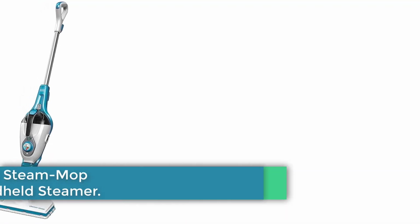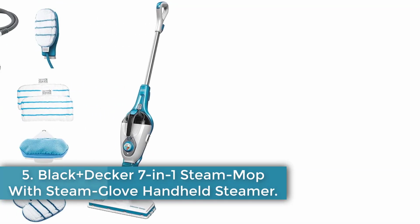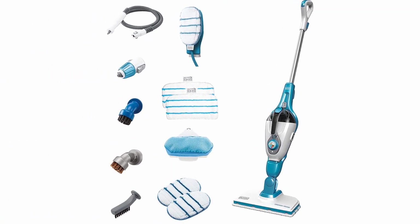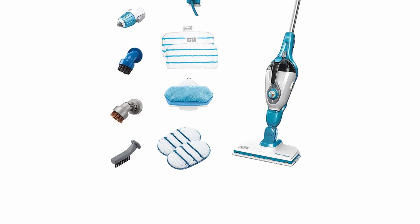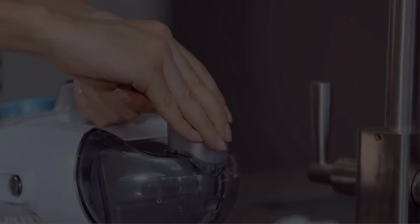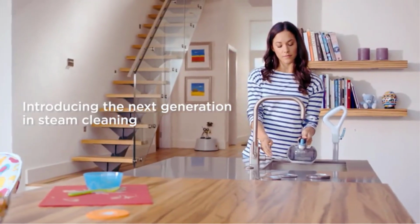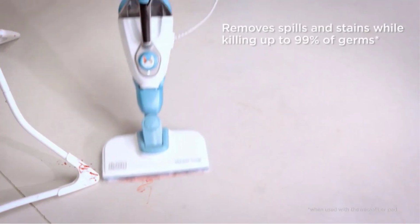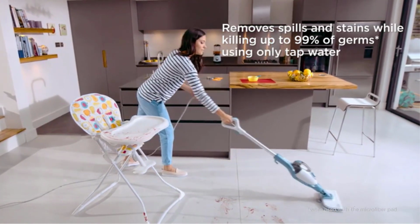Number 5. Black+Decker 7-in-1 Steam Mop with Steam Glove Handheld Steamer. The Black+Decker 7-in-1 Steam Mop is among the more aesthetically pleasing mops on the market, thanks to its silver, blue, and white design. But don't be fooled. The benefits of this steam mop exceed well past its appearance. It cleaned all the stains in our test with relative ease.